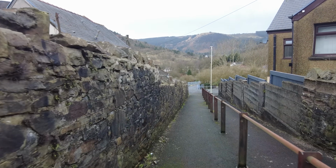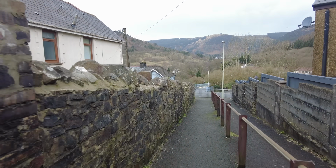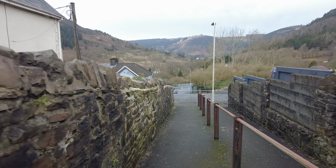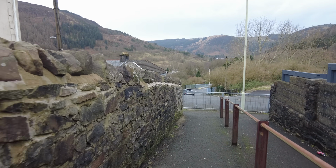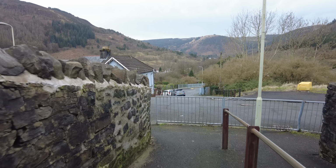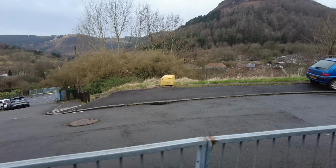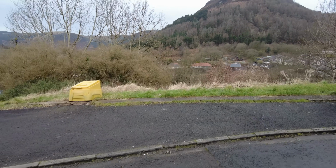So again, even if I got a plot on that site we've just seen, the second site, you still get some interesting views, but not as good as that first site in Treherbert. And as you know, even though it's about growing veg, it's also about just sitting down and relaxing. I've just remembered, there's actually a third site, which is just across the way here.